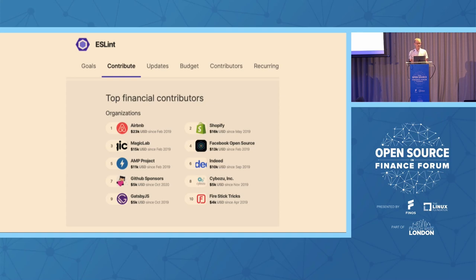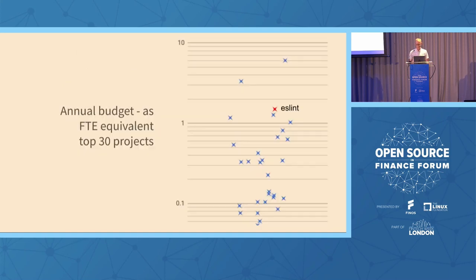It's a project called ESLint. So ESLint is a tool that helps create a consistent format for JavaScript code. It's really quite popular. And ESLint has funding through a website called Open Collective. So that took me down the next rabbit hole. I thought, okay, that's great. At least part of the Express ecosystem is funded. Let's have a look at Open Collective, see how that's going.